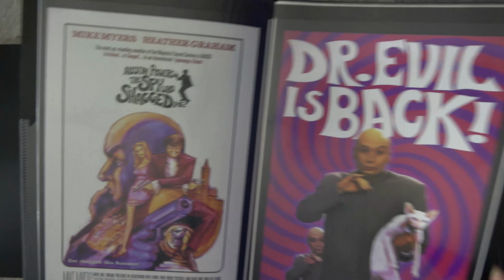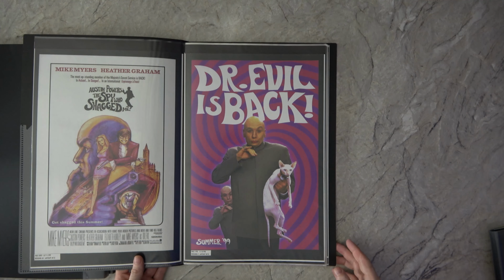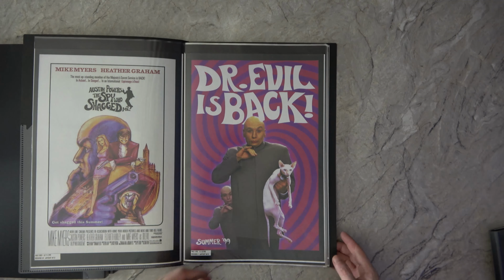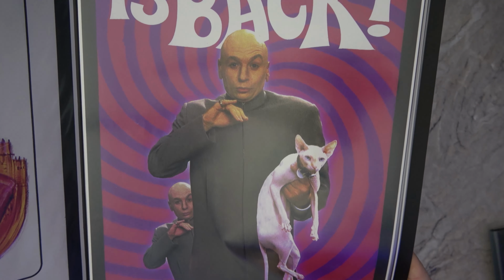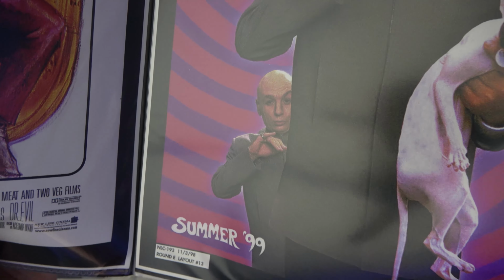And then this next one here might be my favorite one from this particular collection. Not favorite design wise, but favorite because of the history of it. If you noticed, it says Dr. Evil is back, and you have Mike Myers as Dr. Evil, and then you have Mike Myers as Mini-Me.